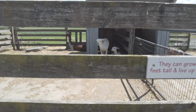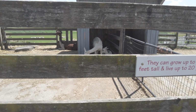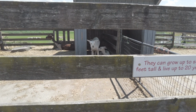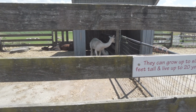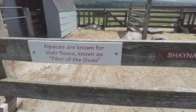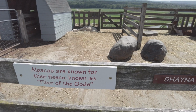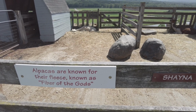As you can see, the llamas, there they are. They can grow up to 6 feet tall and live up to 20 years. Llamas also have 3 stomachs. Oh, and don't forget, they spit. Here's an alpaca, but it looks like it has been shaved. Alpacas are known for their fleece, and they're known as fiber of the gods.